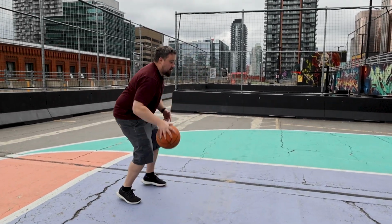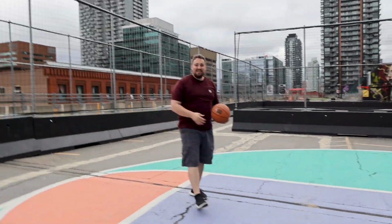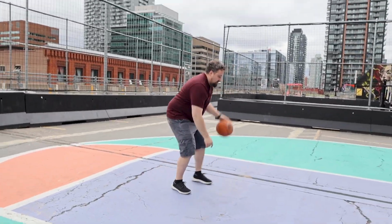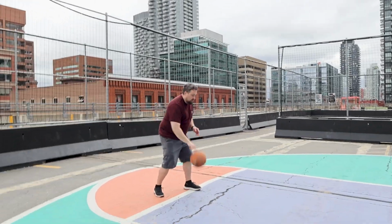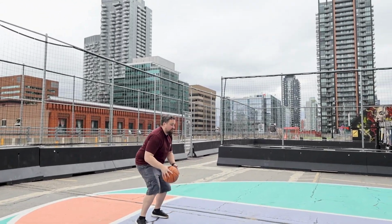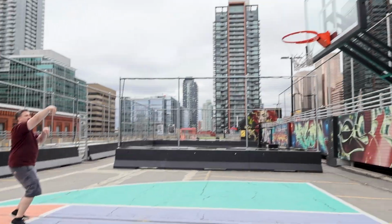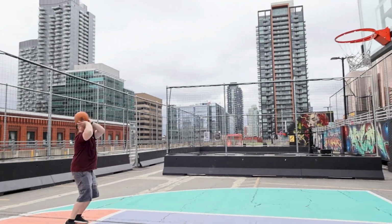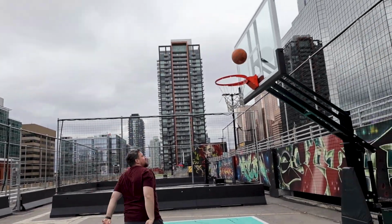Am I in frame? Stop it. Try again. Swish. It's all my fancy dribbling I'm trying to do before. This one. This one. Nope. This one. Backboard.